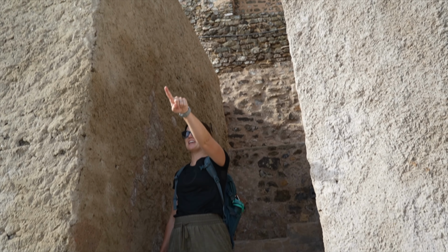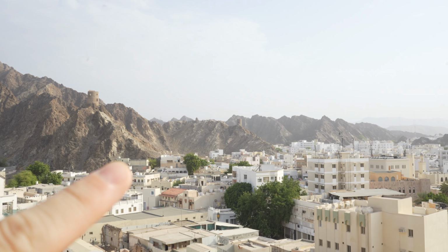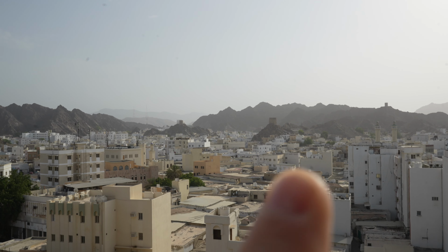Not only is there this fort, but there are watchtowers on every little mountain you can see. Watchtower, watchtower, watchtower. Crazy. Over there, over there, over there. You get the idea.